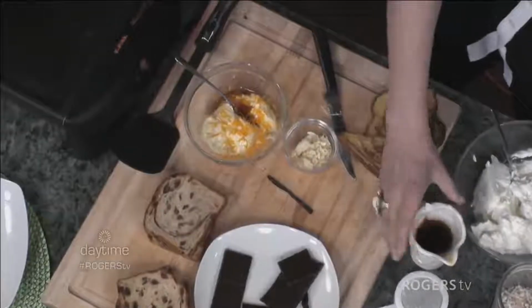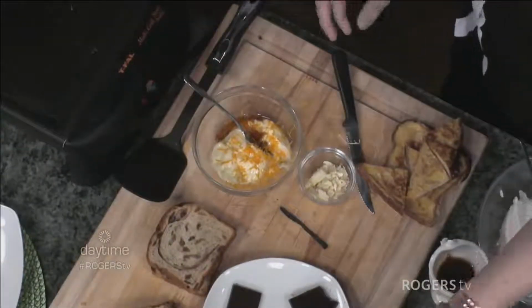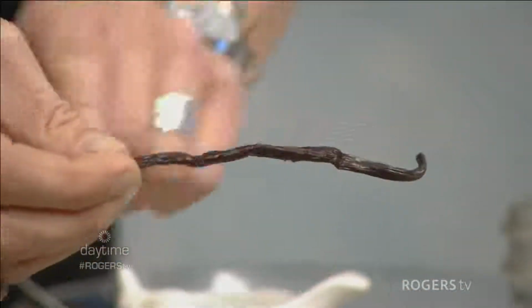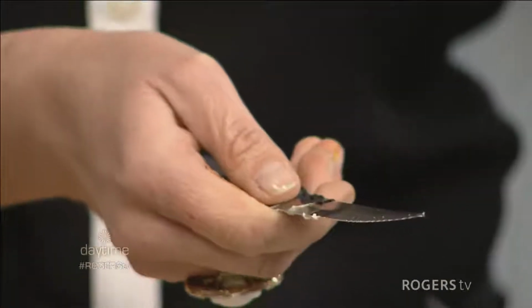Okay. And then we're going to add some vanilla bean. So here is what a real vanilla bean looks like, compared to those imposters out there. Or vanilla extract, okay? So here's what a real vanilla bean looks like. And then what we want to do is we're going to slit it in half. Ouch. And then we're going to take the back of our knife and we're going to scrape out all those gorgeous seeds, right? So you can see all those teeny tiny seeds.